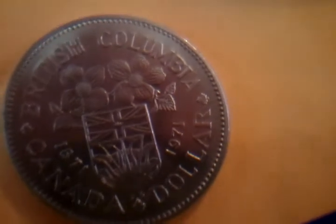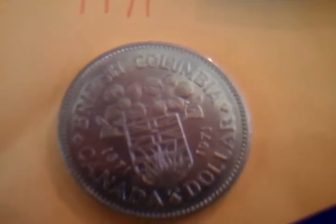And if I'm remembering correctly, 1968 is where the Canadians had their cutoff, whereas we did ours in 64. I think they still had a little bit of silver content in most of their coins up till 1968. But that one's past that, so I think it's just clad. But that's still a sweet coin.